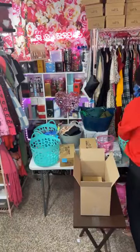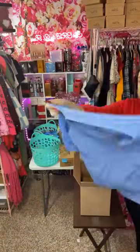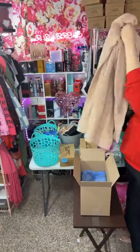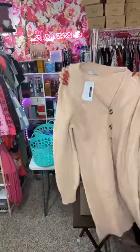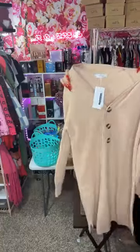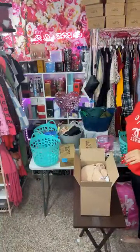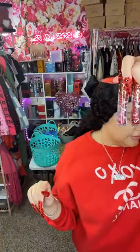Okay, so you have blue shirt, cream sweater dress. These are all $10 on our lives every week. This one's super cute. And then she also has our mood-changing rose lip gloss.